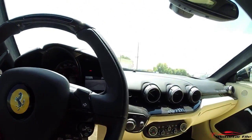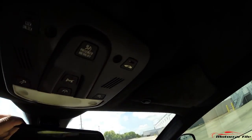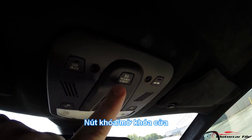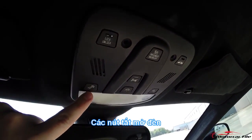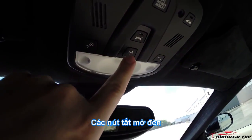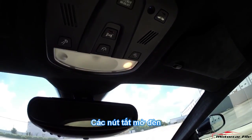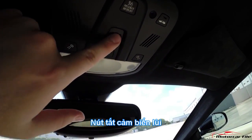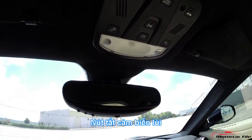So going to the top stack, you can see the HomeLink system and the integrated radar detection system. In the main panel, you have the tow switch, the passenger airbag on-off, the door unlock lock, the driver reading lamp, interior cabin lamp, passenger reading lamp, and your park distance control. So you can turn your park distance sensors on and off. And you can see that the roof is completely finished in gorgeous black Alcantara.